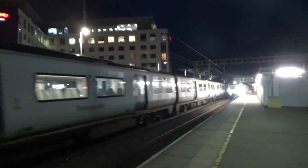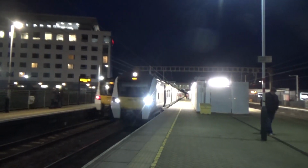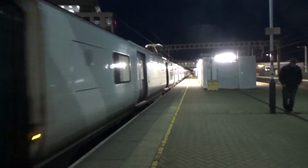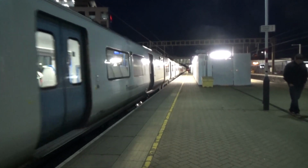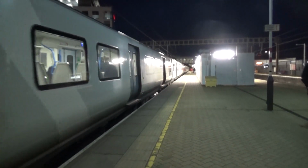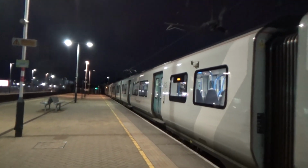Right, the partner now is 700 146 and 700 152 arriving in for Bedford. So there's this one. We'll see this one leave, and then we're going to walk down the other end and get Jake's train, which is the last train I'm filming, leave and arrive.